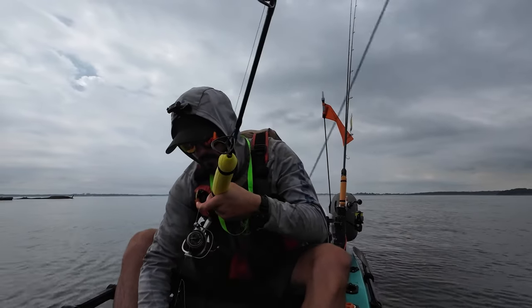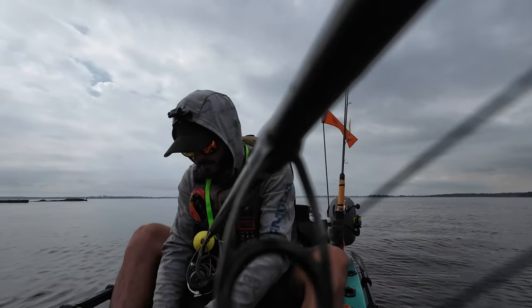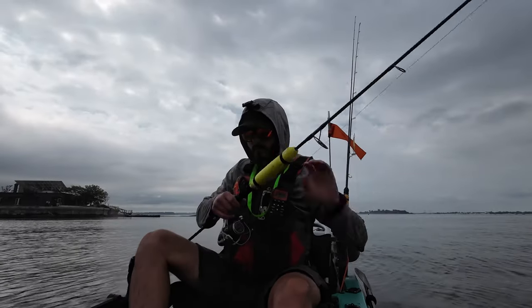This is more of the size we're looking for. I think this fish was probably 12, 13 inches, but they get much fatter the bigger that they get.